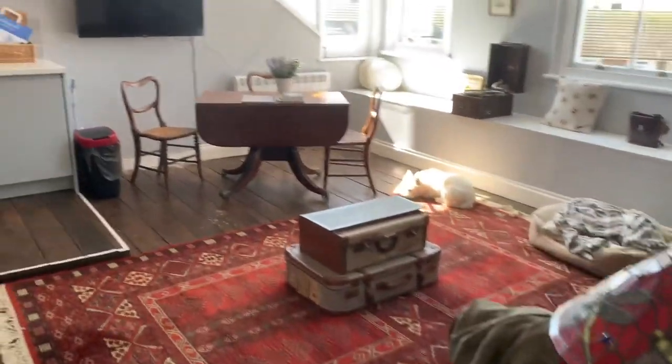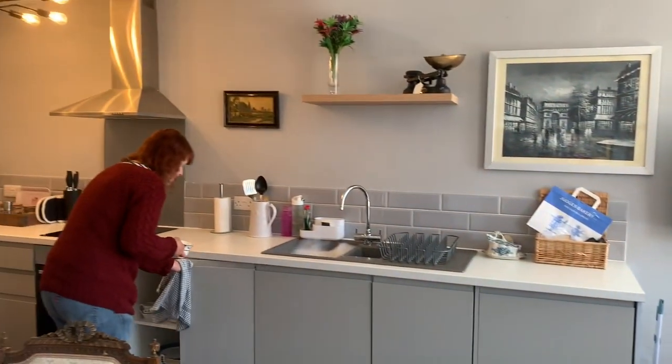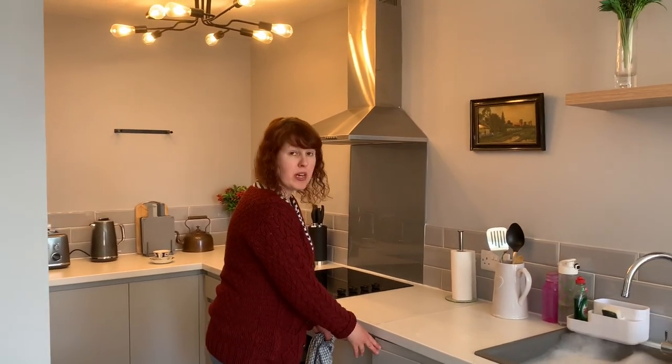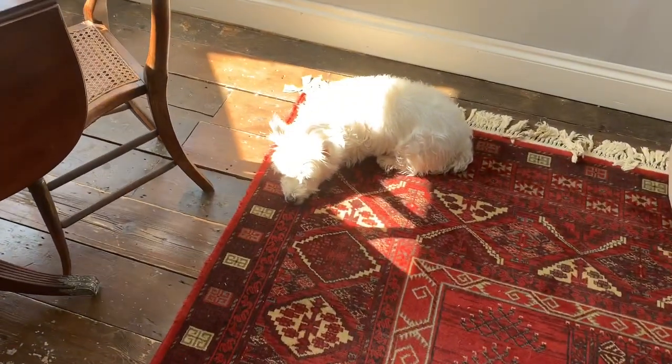Come back through to here. And despite it being right in the centre of the old town, it's actually relatively quiet, isn't it? Because we're up so high, I guess. It is, yeah. Jeff's had a few grumbles, but we haven't had lots. Jeff heard some dogs barking down on the street, haven't you? But it's only if we've got the window open that he can hear it.